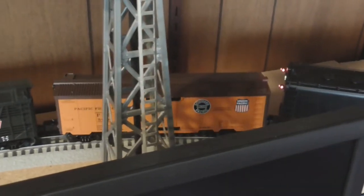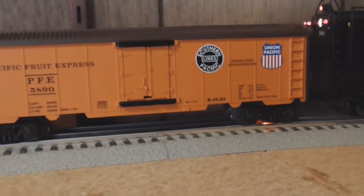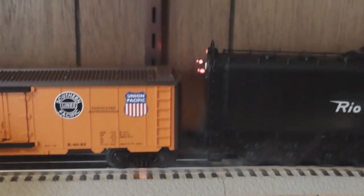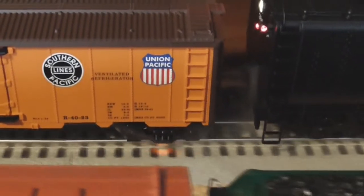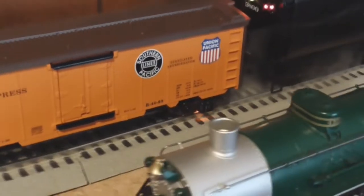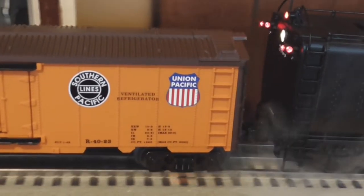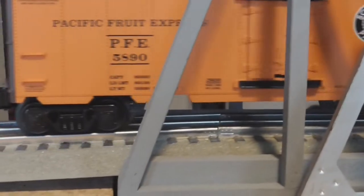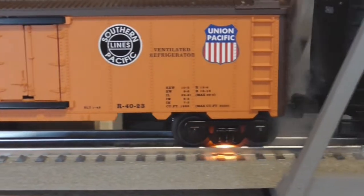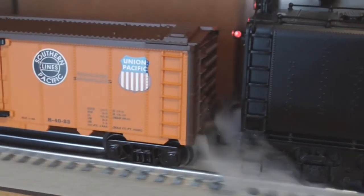Gradually get louder and louder, and then it'll start to put out smoke. So if you look down here, you can see the light's already going. And there's the smoke. Is really cool. I like that.